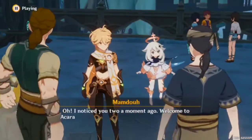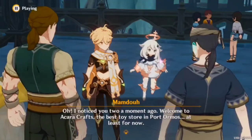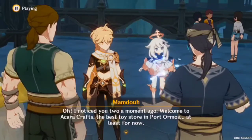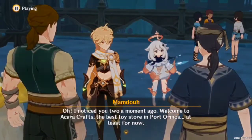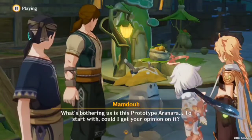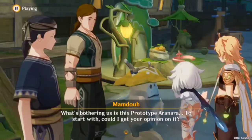Oh, I noticed you two a moment ago. Welcome to Akara Crafts, the best toy store in Port Ormos. At least for now. What's bothering us is this prototype Aranara. To start with, could I get your opinion on it?